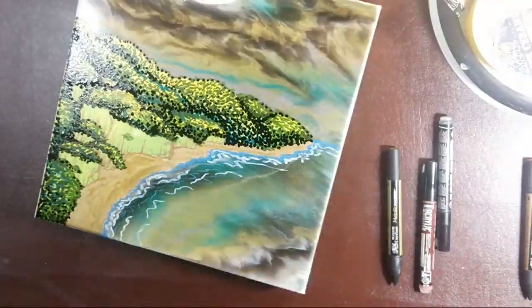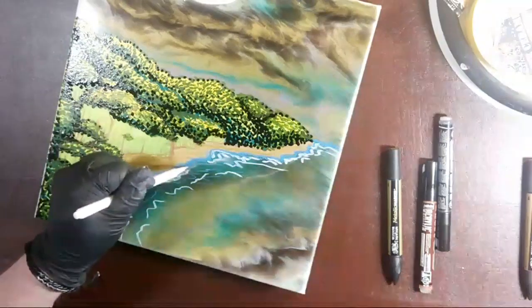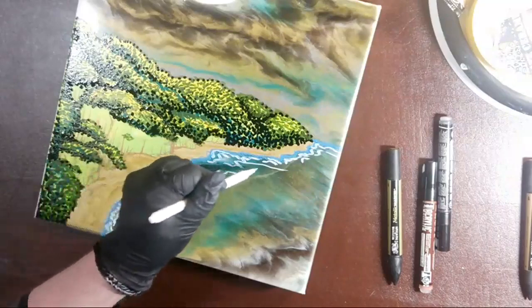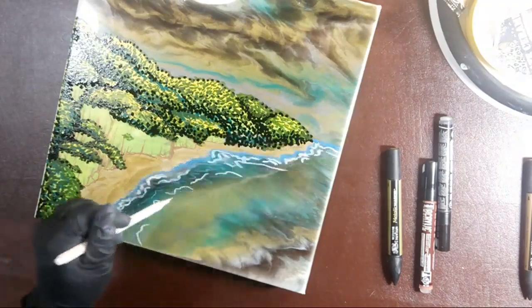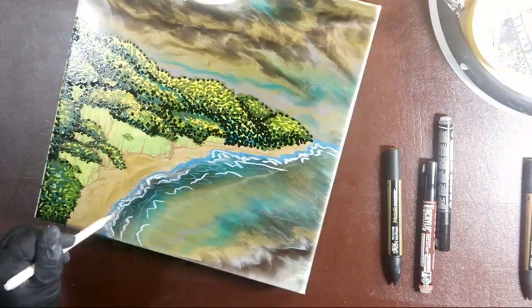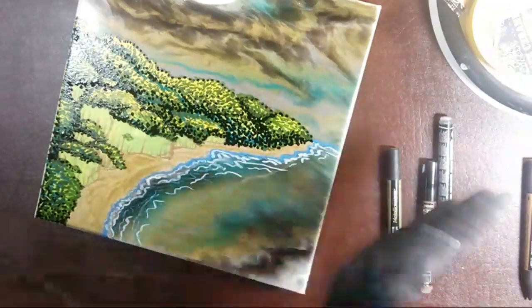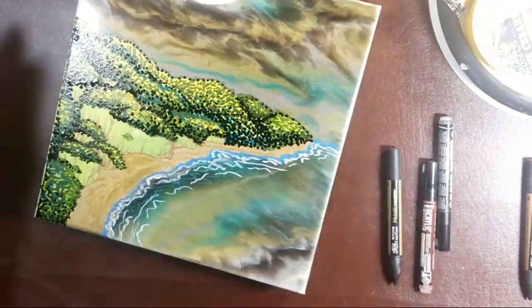Let it dry a little bit. It's also a guessing game when using it because you're like, I think I added it there, maybe. Then you have to wait for it to dry and then come back and try to figure out where you missed or where you want more. There we go.